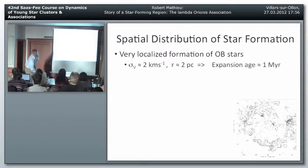A question related to the velocity dispersion. So was this done with the Hydra spectrograph? Yes, on the low mass stars. Oh, okay, because I was going to say for the OB stars, this would be tough to get. Exactly, as I was saying the other day, so you were listening very well, and I appreciate that.